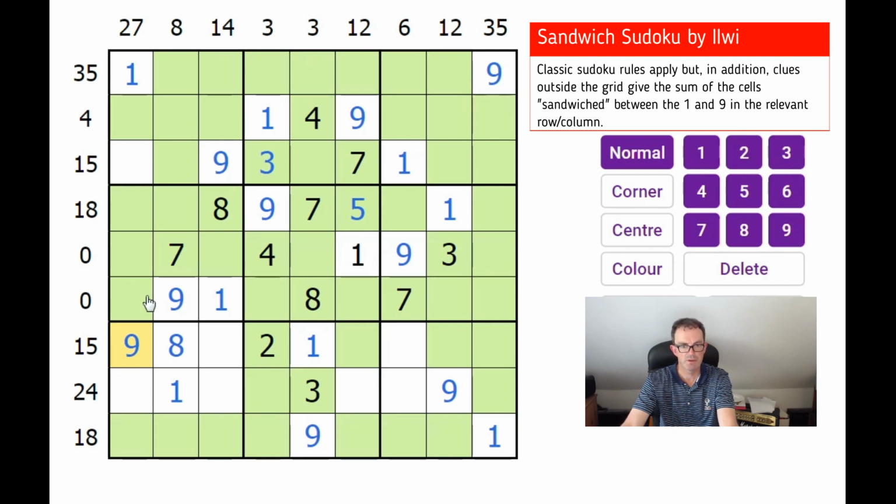So now we've done the first stage of the puzzle, and as I say, this puzzle is quite gentle. If you are looking for more difficult sandwich Sudokus, you tend to find that they'd have far fewer given digits and far fewer obvious row and column totals. So obviously these 35s and these 0s are so powerful in terms of resolving the pattern of the 1s and the 9s in the grid. That wouldn't tend to happen on the more difficult puzzles.